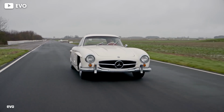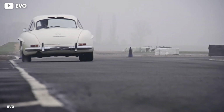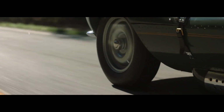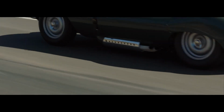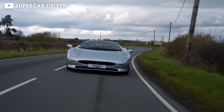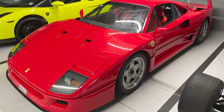Now some debate that this was the first supercar. Others say the Jaguar XKSS should have been the first supercar. Now that, by the way, was a road legal version of the D-Type that claimed a Le Mans hat trick. It was also Steve McQueen's favourite car. Now, of course, they're both at the show, and speaking of Jaguars, the Jaguar XJ220 and another car that many consider to be the greatest supercar of all time, the Ferrari F40.